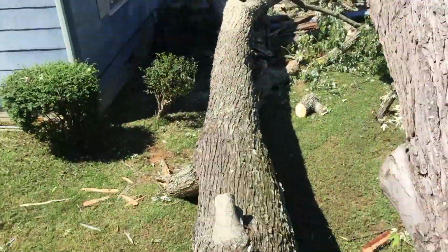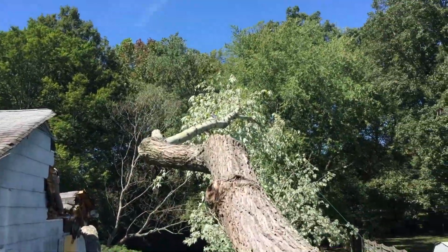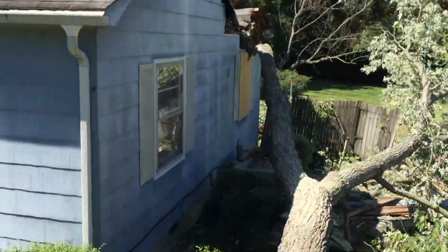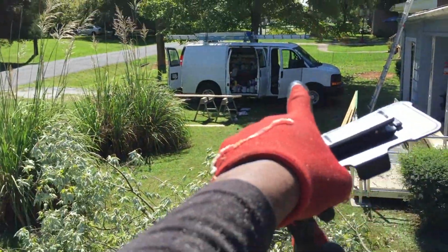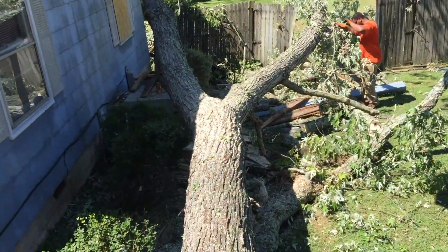But again, it's one of them situations, guys. We just have to be careful. But we got everything off the roof. He's already topped the roof. We're already here working on it, so it worked out really good.